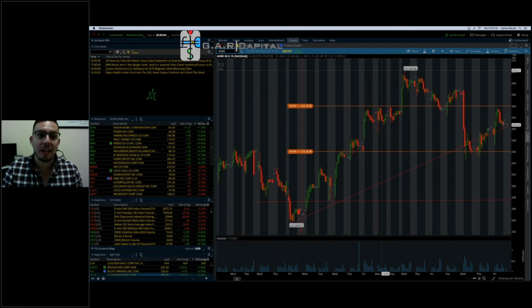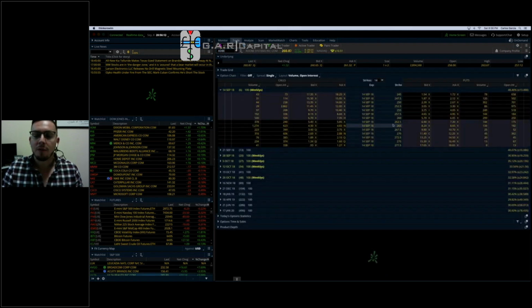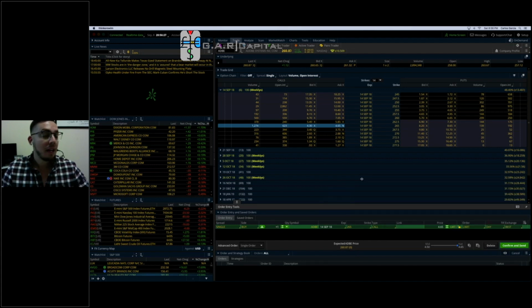So let's go ahead and take a look at the options chain on Adobe. We're going to type in Adobe here, and then we're going to type in 14th, and you can see right off the rip, I see 1,200 volume here on $4.65. Again, pretty pricey for the most part. Because if we click it and we buy 1 contract, guess how much that's going to cost you? $466, basically.